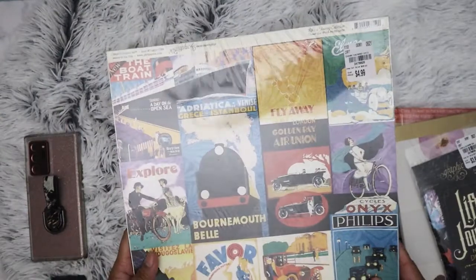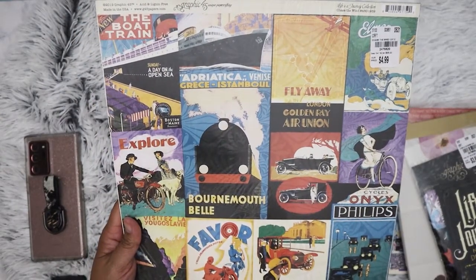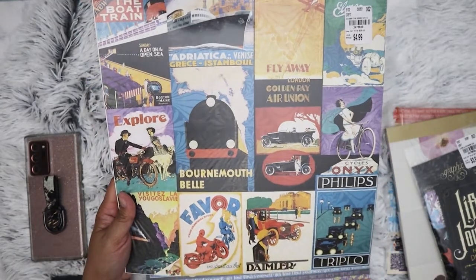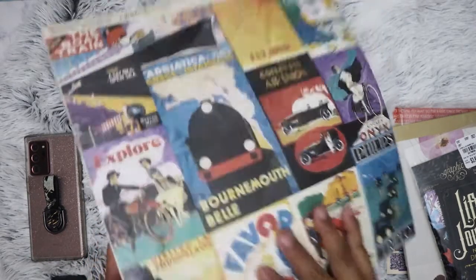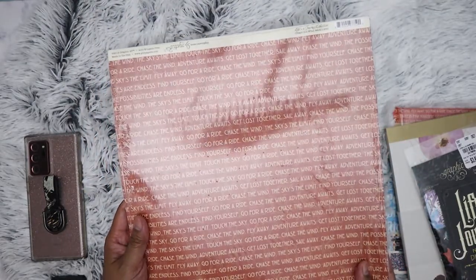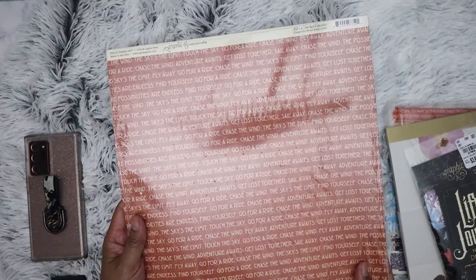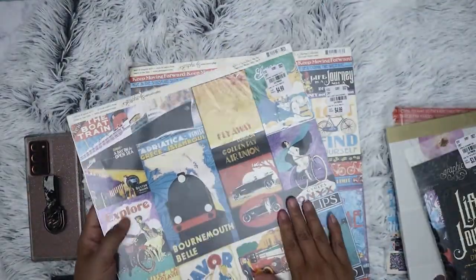And then here we have more cutter parts. Okay, there we go. I'm trying to keep it all in focus and in frame. So got that, and here is the backside, which has Chase the Wind, Fly Away, Adventure Awaits, Get Lost Together, Touch the Sky, a lot of sayings on there. But I mostly bought it for this.